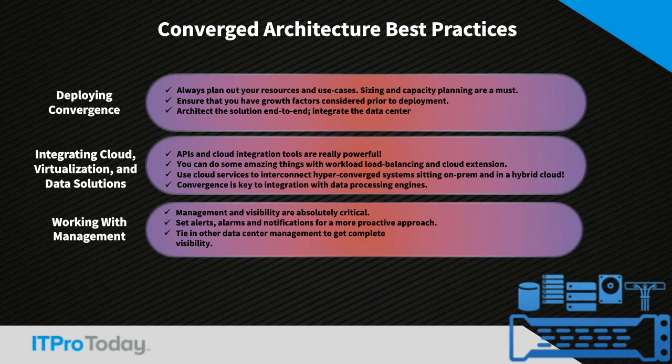You have to get an entire new converged infrastructure box because maybe you didn't get enough stuff in there or you didn't have capacity, for example. So be sure to plan this stuff out. And then obviously make sure you have growth factors considered prior to deployment. And please understand, I'm not talking about 24 to 36 months.